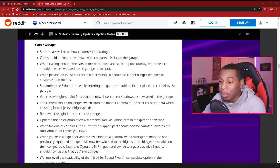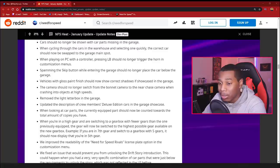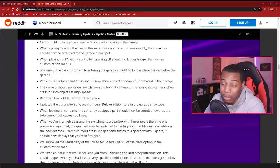So it says, when playing on PC with the controller, pressing LB should no longer trigger the horn and customization menus. Okay. Spamming the skip button while entering the garage should no longer place the car below the garage. There's a lot of little bugs, man. These are a lot of bugs that I haven't encountered either, but that just shows there were a lot of little bugs in the game, man.